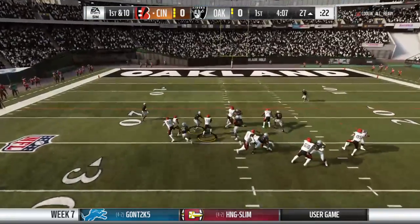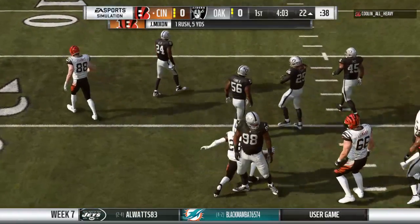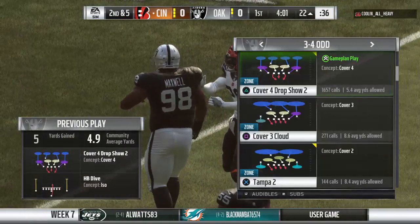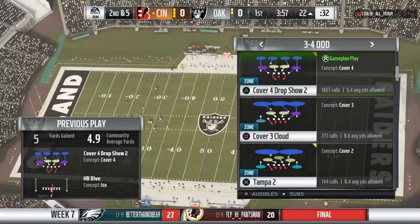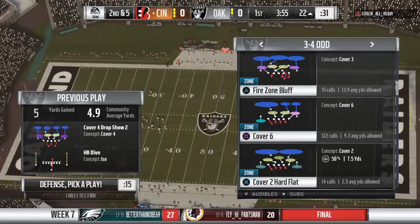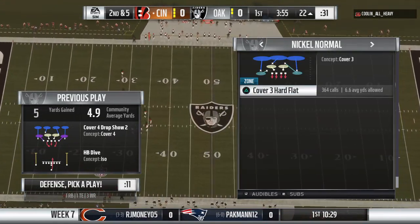The former second-round pick, this is Joe Mixon, and able to push his way forward here for a good little gain. The corner, Stephon Gilmore, on the stop. I call that play a success. A nice inside run sets up a very manageable second down, a very solid gain on that play.